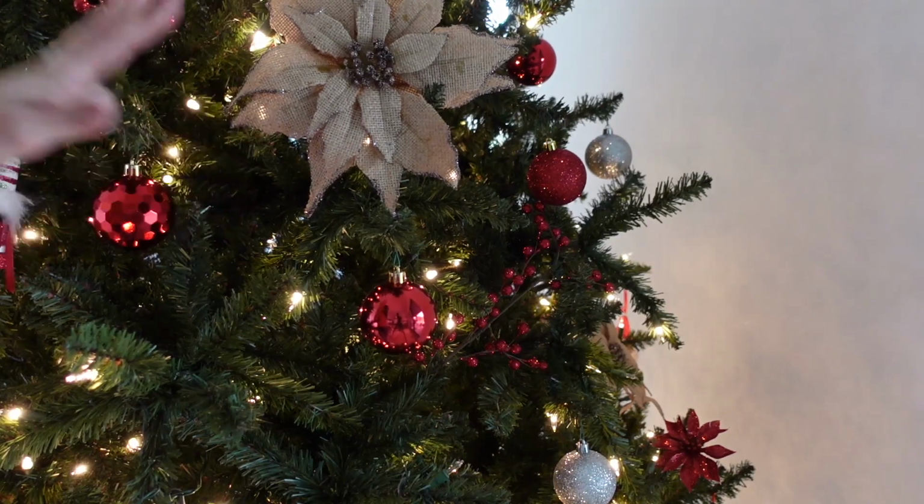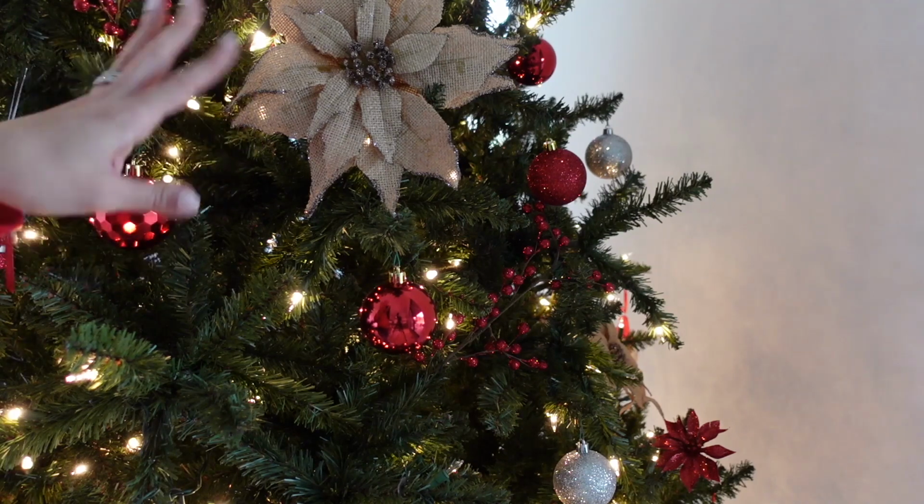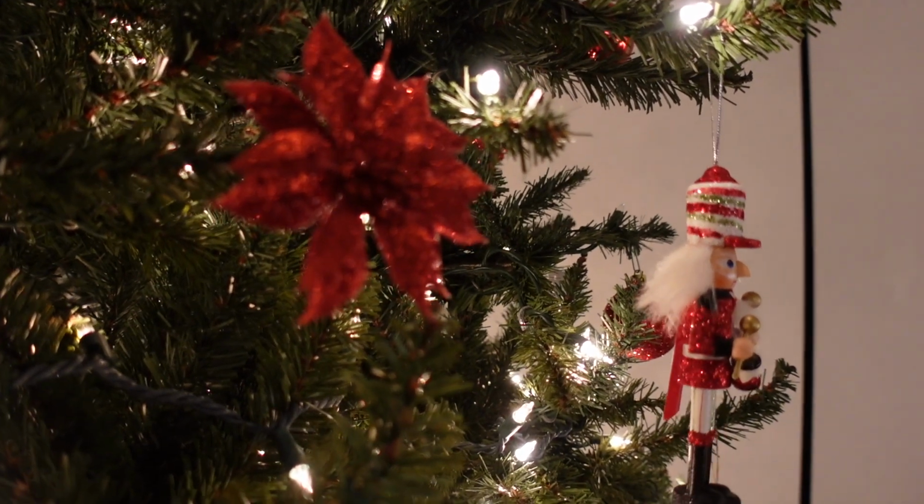This more burlap style, I don't know if it goes with the style of our home. The color looks great, but I'm not really sure if it's our style anymore. My husband does like a more traditional style tree, not my preference.